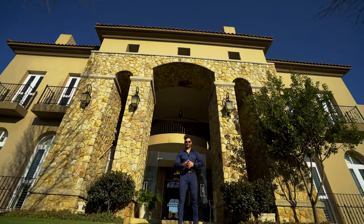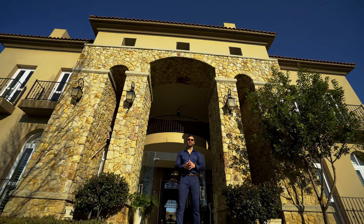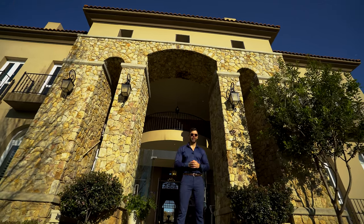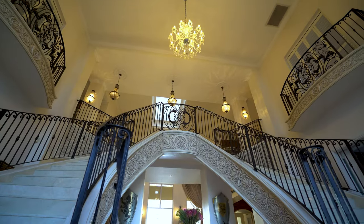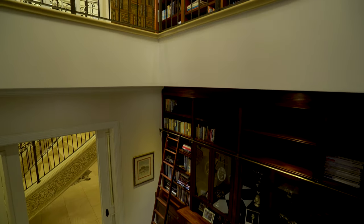Here we are back downstairs and we have seen so many spectacular features of this house, from fully equipped kitchens to double fireplaces, spiral staircases, and your very own private library.